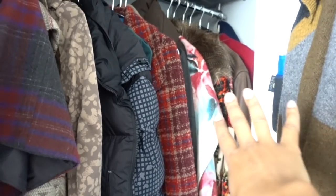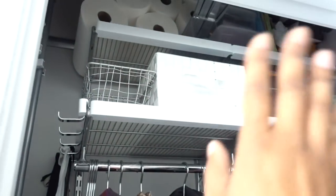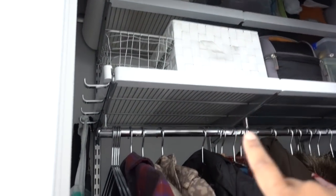And just got some sweaters ready, and I prepped the top of this. I got rid of some stuff up there too.